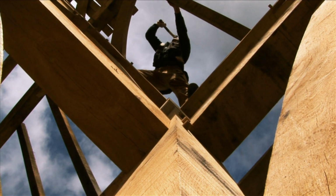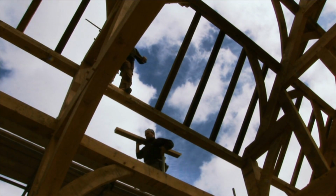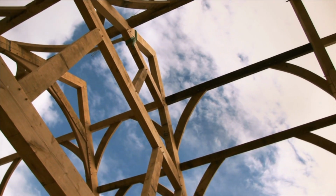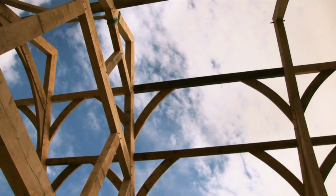Oak framing can be used in a contemporary setting or traditional. And architects are starting to see that now. Before they saw it as very old-fashioned, rather twee. And now it's being used in the most modern of builds. I think people are turning more towards quality materials, and they want something that will last and feel good. It's something nice to live in.